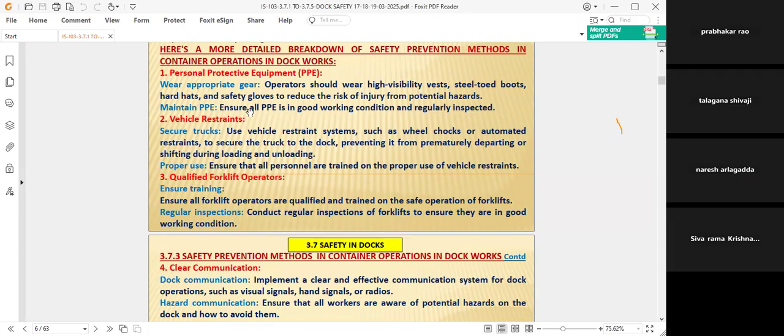The contractors also are the dock labor board's responsibility, not the shipboard's, because ship management is only seeing that they want facilities. But here the dock labor board has to engage contract workmen who are qualified workmen, qualified drivers, and qualified people only. Otherwise, they cannot engage. Apart from personal protective equipment, vehicle restraints are also important, where vehicles are taken on rent. Normally, own vehicles will not be there, only rented vehicles. Those rented vehicles are taken care of with respect to maintenance and working condition also.